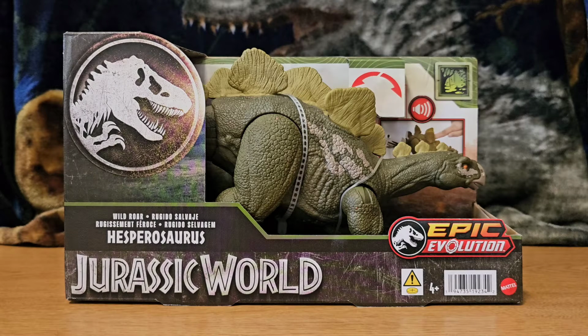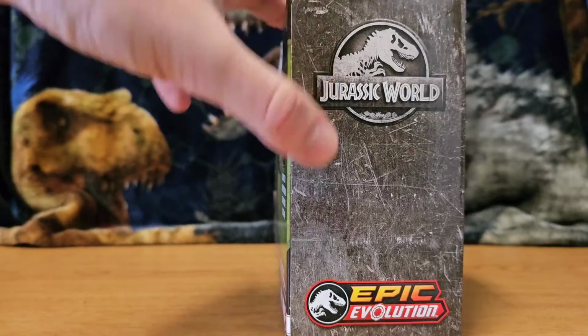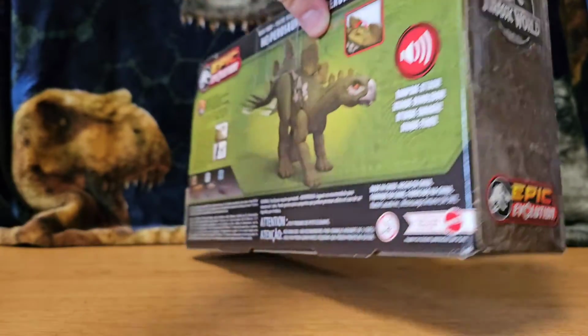Taking a look at the box, it's pretty much the same as the standard Wild Roar assortment. You've got the Jurassic World logo, you got your window of the dinosaur. It shows off the wheel function. This is part of the mangrove or swamp biome, whichever you choose. And it is electronic, which is pretty neat. The side of the box has got the same deal, Jurassic World Epic Evolution.